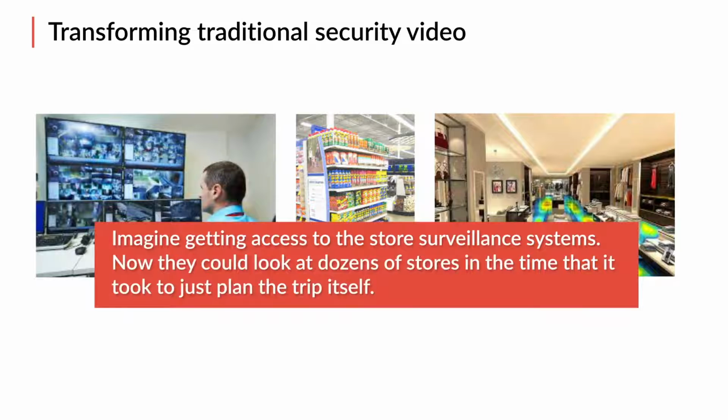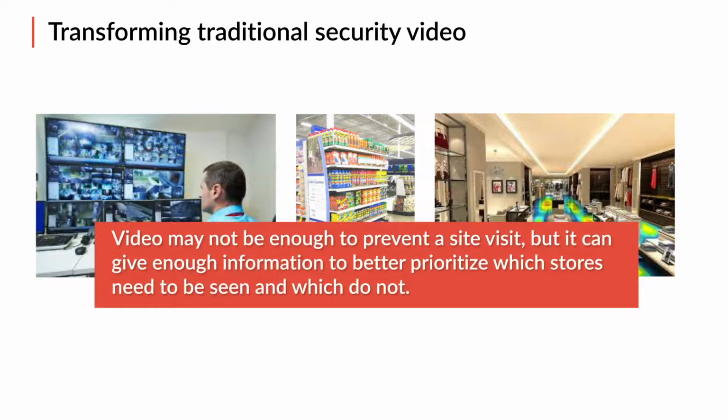Imagine giving access to the store's surveillance systems. Now they could look at dozens of stores in the time it took to just plan the trip itself. But maybe the video isn't enough to prevent a site visit, but it can give them enough information so that they can better prioritize which stores need to be seen and which ones do not.